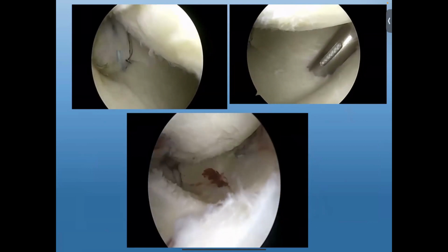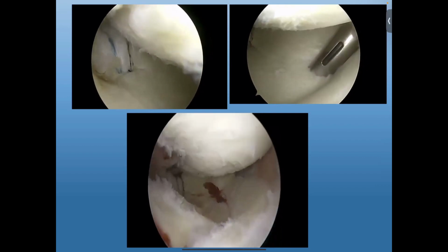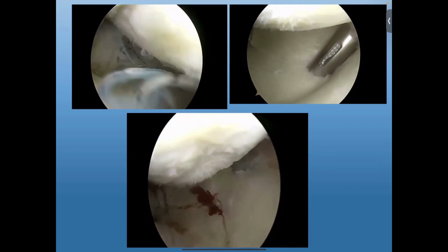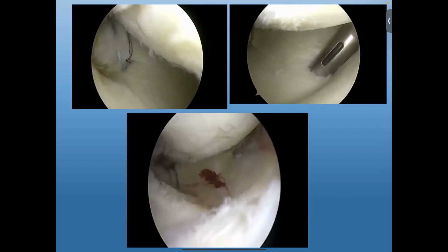So it's a lot of work and a lot of effort. But if we just did a scope and cleaned things out to see how she did, this patient would do terrible. She has an unbelievable chance to do very, very well here, and I'm talking long term. And of course, you still have arthritis.